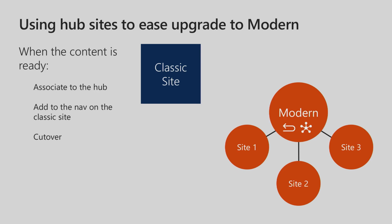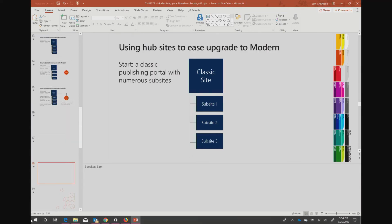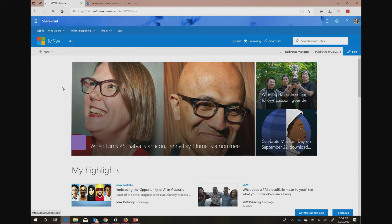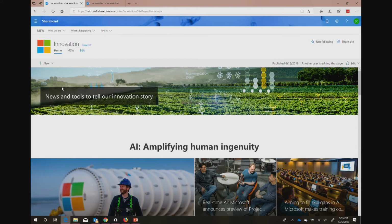So if I go to MSW, a lot of these sites, it's kind of hard to see, still point to the existing, and I'm still in demo mode. That's weird. All right. There we go. All right, so probably a little hard for people to see in the back, but this link is still pointing to our existing MSW, the classic site. But as we're converting over, things like the new innovation site, which is going to be one of those subsites now turned into its own standalone site, this guy has gone live already and is in production for existing customers.